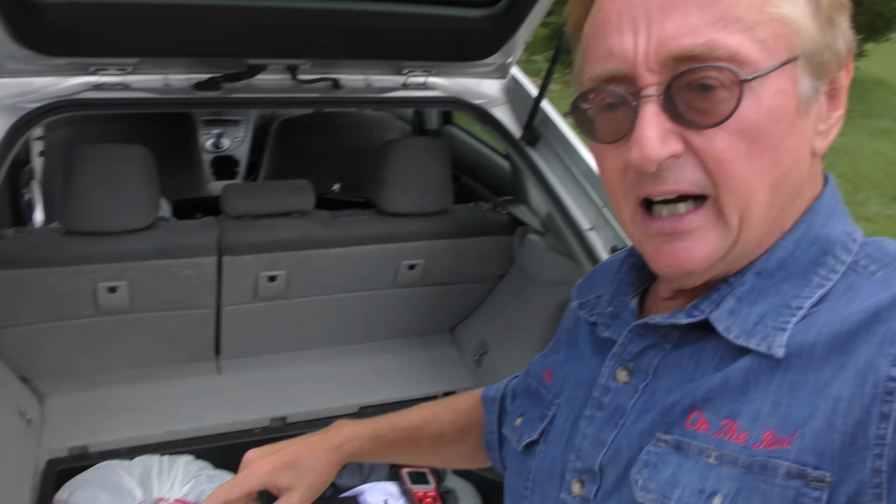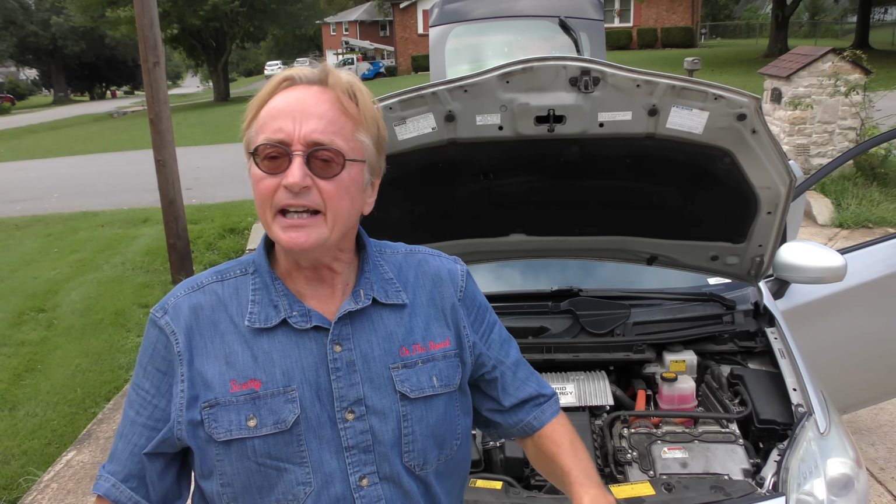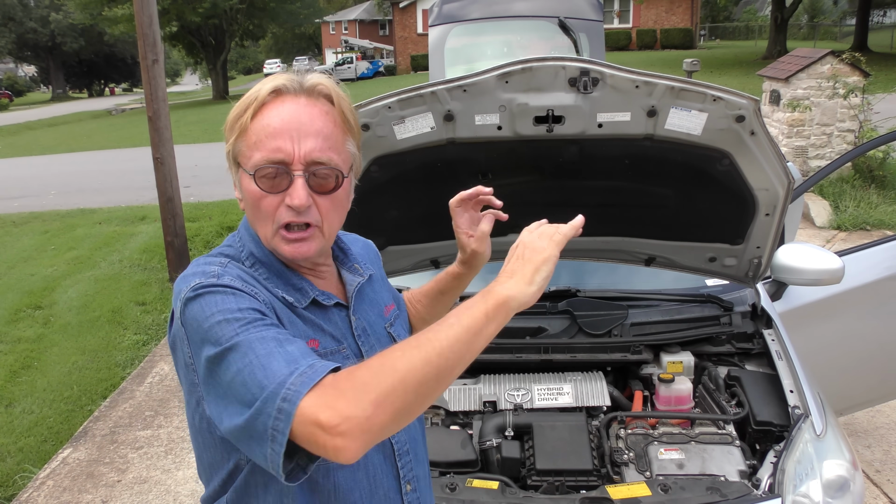Now, you might think, oh, it's got the gigantic, huge battery that's under there. But they also have a regular lead acid battery in these things. This one, even though it's only a year old, it's shot. Now, he's an Uber driver. I see some of these things, the batteries get low because they don't use them enough. And that's the auxiliary battery.